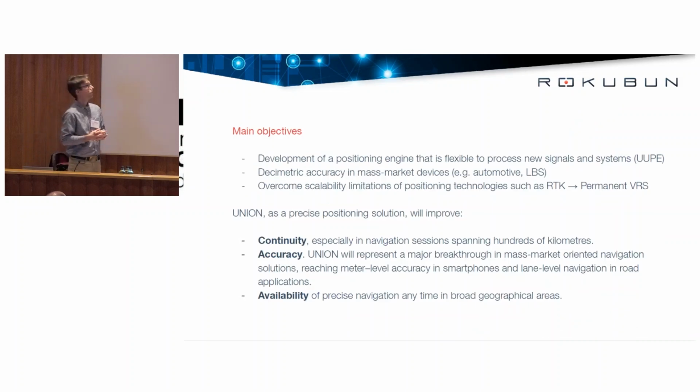All right, so I mentioned a sentence, but what does it mean in practice, right? So what are the objectives that we wanted to achieve, and what we have achieved at the end, right? So basically we wanted to fulfill these 3 objectives. So we wanted to develop a positioning engine that is flexible, that can cope with the new signals that are out there in GNSS.